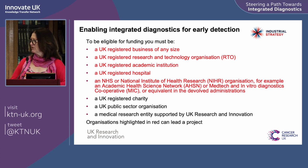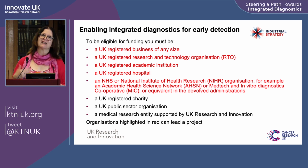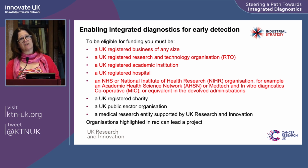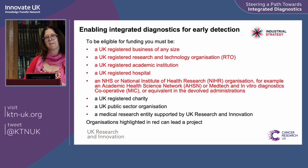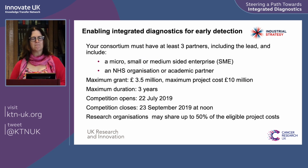And Lydia from our competitions team will go into this in a lot more detail in terms of who can lead and what that might look like. The organisations that are in black can be within consortia, but not actually lead the application. So charities and other public sector organisations, for example, and infrastructure supported by UKRI. So I hope there's nobody in the room who feels that they have been cut out of that. We're very, very keen to really push this collaboration and partnership.